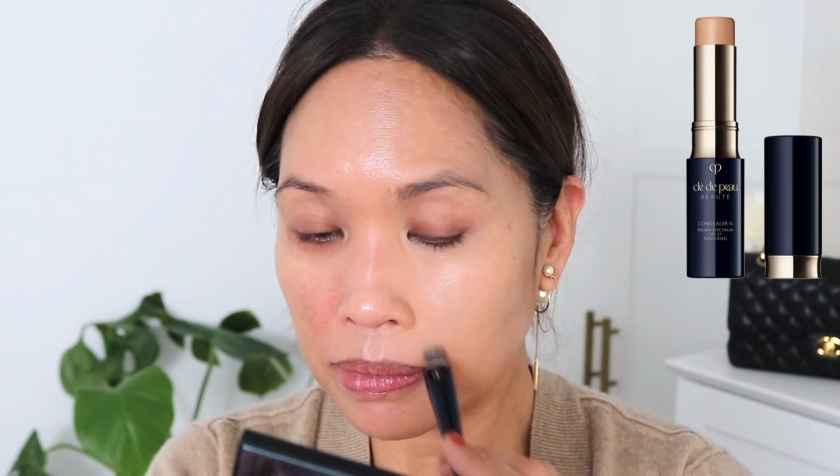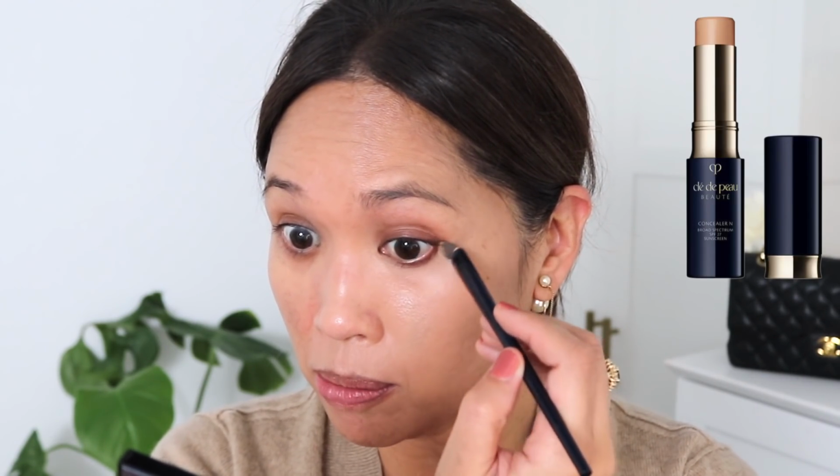So let's take a look at that in a moment. I'm gonna wipe this away because I do want to see what the old Mocha is like compared to it, so we can see if there's a difference or not. Okay, so I've gone under my eye here with it, which I don't normally do, but for testing purposes we were doing that today. It does still seem more dry than, say, my Sizzly.